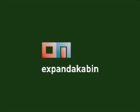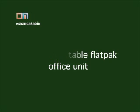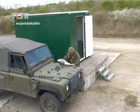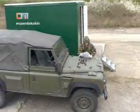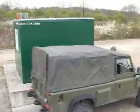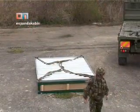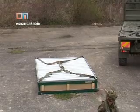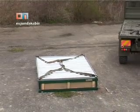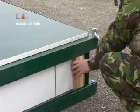Introducing expandakabin, the revolutionary man-portable building system from Extraspace, the market leaders in flat-pack building technology. This innovative building system has been specially designed to provide more user benefits than any other low-cost portable building on the market. Arriving as a flat-pack kit, the unit is completely man-portable and can be assembled in areas that were previously inaccessible to other types of portable accommodation.